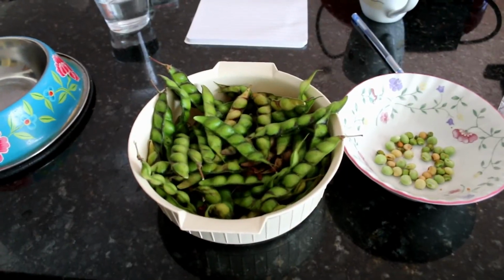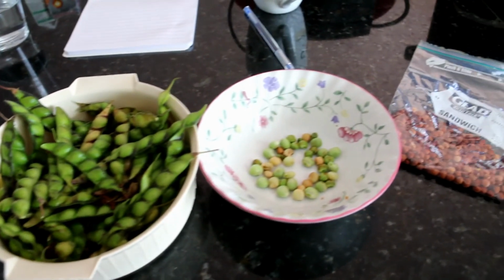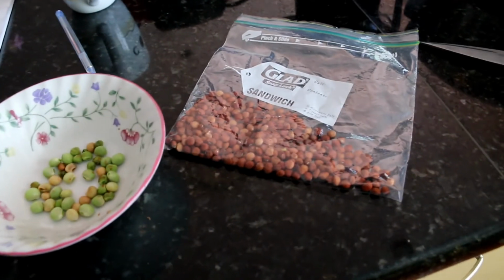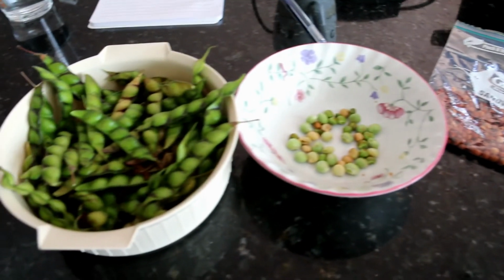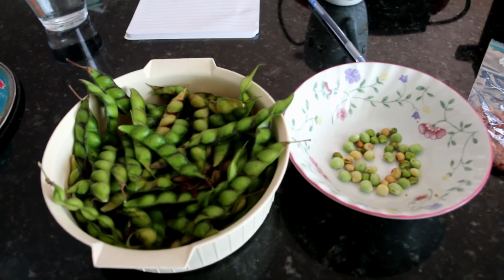So you can see I have been harvesting, so I take the peas out of the pods, put them in a bowl, let them dry, and eventually they go like that. And I use them like lentils, exactly the same way you use a dried lentil, which seems to be working pretty damn well. But I'll show you what else we're harvesting currently.